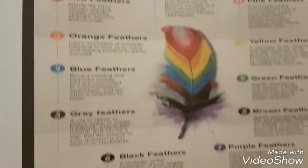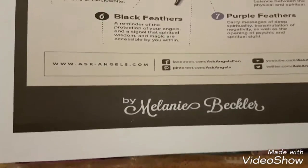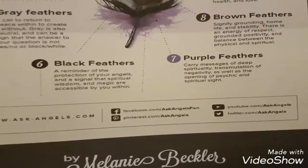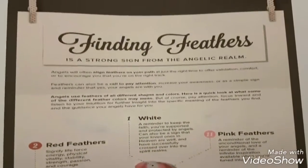So I found this cool page. Maybe if you Google her name, it might pop up. Just go to a website. I just found this on images. I didn't dig too far into it. So I thought this is cool to include with my angel pocket letter.